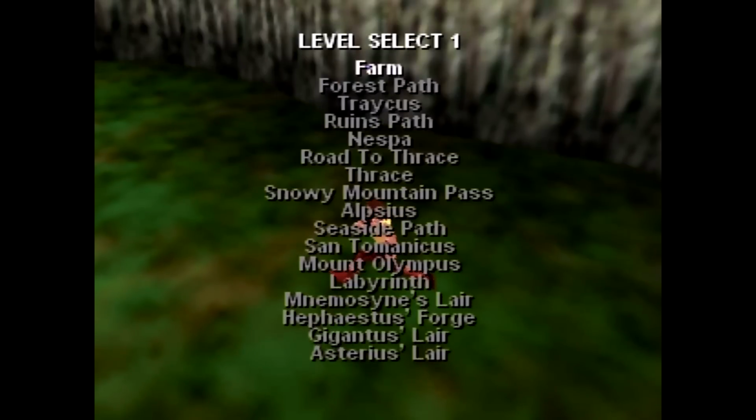So that is the debug version of Hercules: The Legendary Journeys. Basically the same as the retail version, so I didn't showcase too much gameplay because, again, it's just me hopping around and floating about and falling and that kind of stuff. That said, there are other leaked development debug ROMs out there. If there's something specific that you'd like to see, let us know in the comments below.